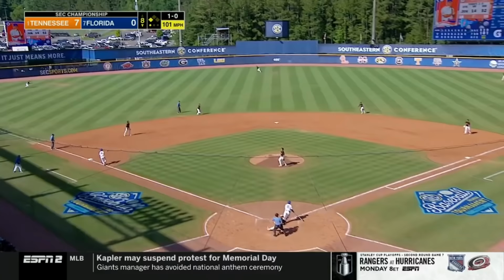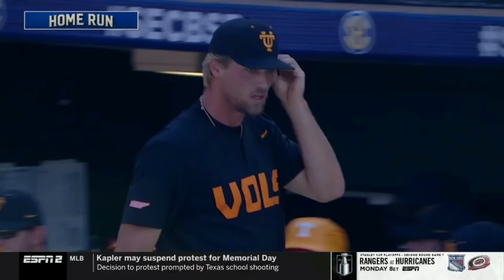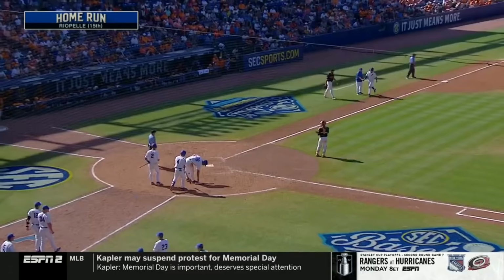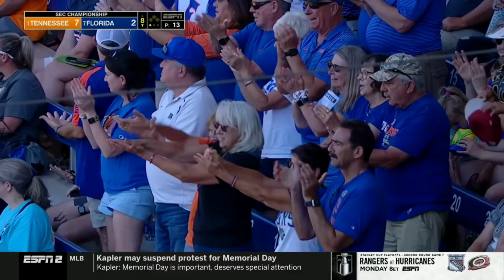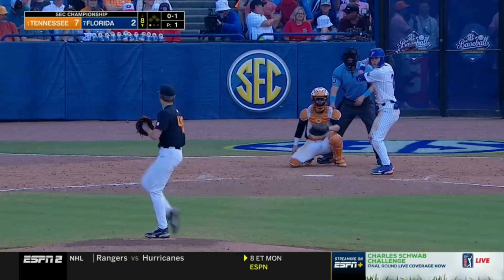Into center field. Racing back is Gilbert. 1-1 to the plate, and more than that off the bat. BT Raiopel with his 15th home run of the season. That was special right there by BT.